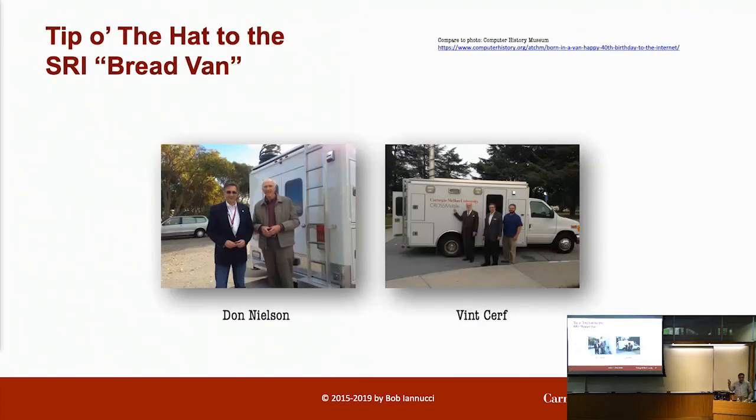So one thing I have to show you, and for the sake of copyright, I couldn't include the images that I wanted to. This van, in some spiritual sense, traces its roots back to the SRI bread van. Anybody remember the SRI bread van? Good. You can see it at the Computer History Museum. It's under a tarp there. But I put these pictures in here for our image. This is Don Nielsen, who was one of the architects of the bread van. And this is Vince Cerf, also one of the architects of the early internet.